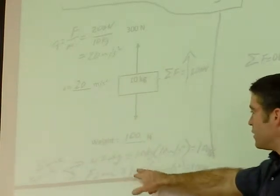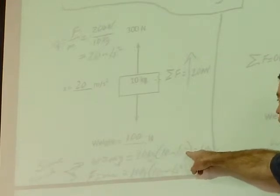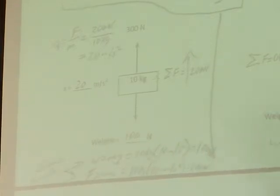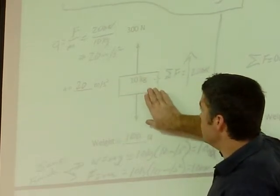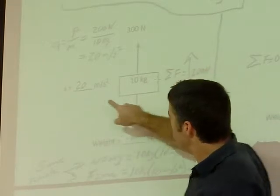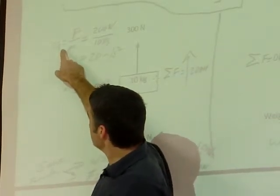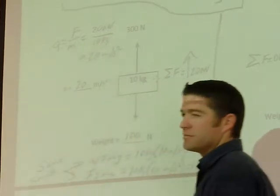So no matter which one I use, I still take the mass of this thing, multiply it by the acceleration of gravity, which is 10, and I get 100 newtons. So that's the weight. There's a 300 newton upward force. So the net force is going to be 200 upward. And now I can figure out the acceleration using this formula. Acceleration is the net force divided by the mass.